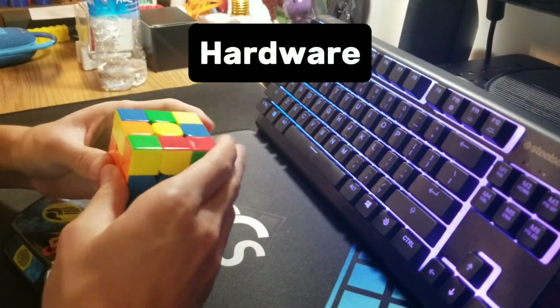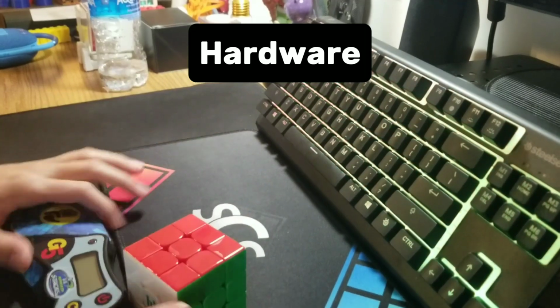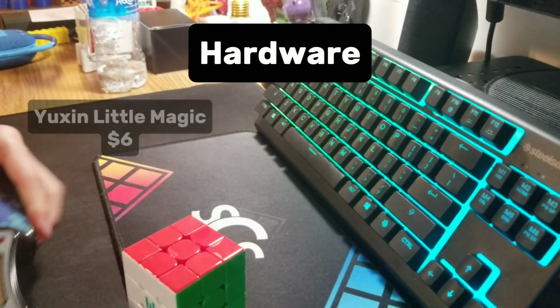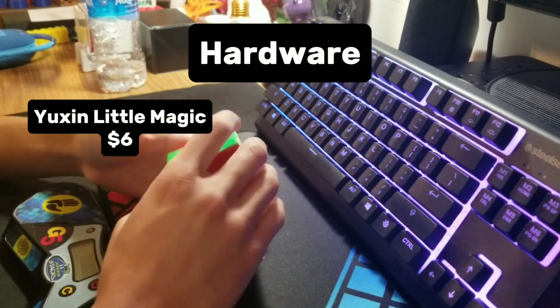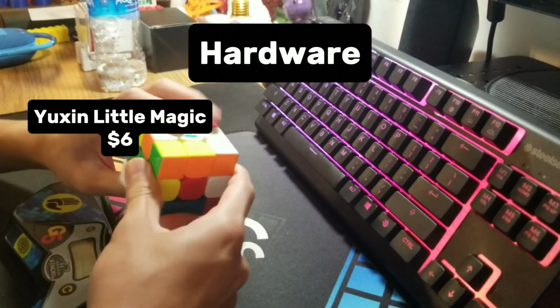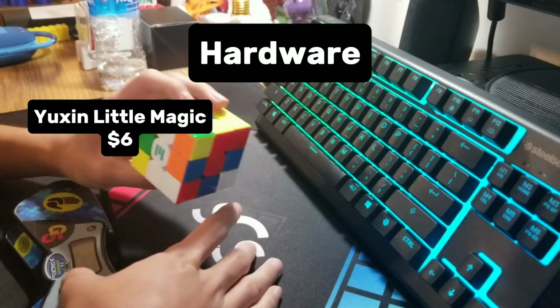After you start solving consistently under 45 seconds, you probably want a cube that is better than the standard Rubik's brand. My first and cheapest recommendation is the Yushin Little Magic V1. It is my only non-magnetized recommendation, but my first solve ever under 10 seconds was achieved with it, so it can still definitely be a good cube.